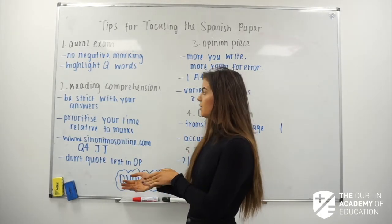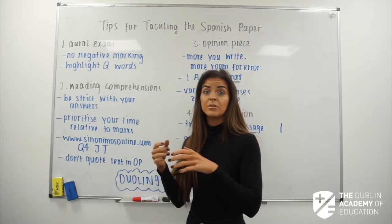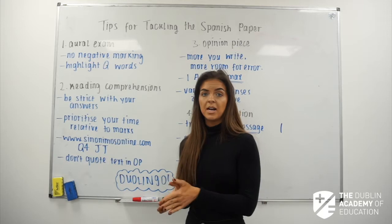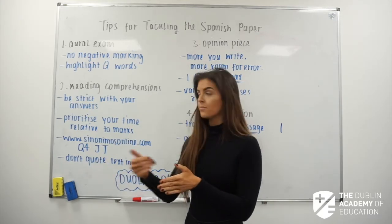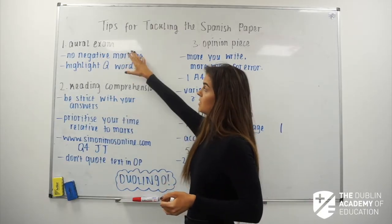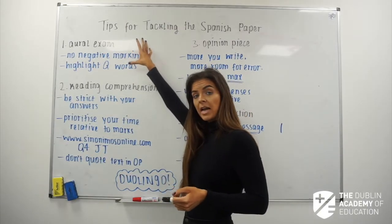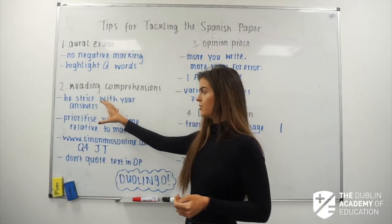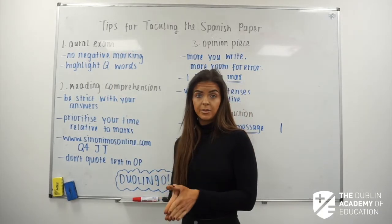Second thing then, the reading comprehensions. They're probably the most difficult or the most boring to study, it's just a question of practice until it makes perfect. So what you do need to do is, this is probably the biggest difference here. We've got no negative marking scheme for the oral exam and then a little bit more of a stricter marking scheme for the reading comprehensions. So you need to be really strict with your answers.